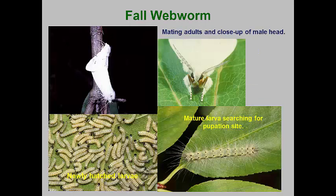The fall webworm adults are mainly white, but the males often are peppered with black spots. There are several species of white tiger moths that resemble the webworm adult. The fall webworm adults have distinctive orange scales at the bases of their front legs.